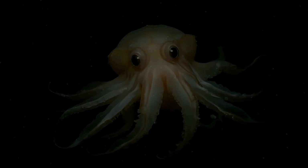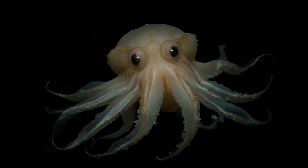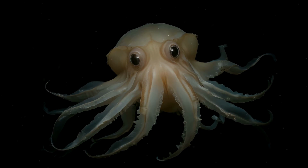Picture a whale longer than a fishing boat filling its great lungs at the surface, then tilting head down and slipping away below. It may sink a kilometer or more, sometimes far deeper, on a single held breath.